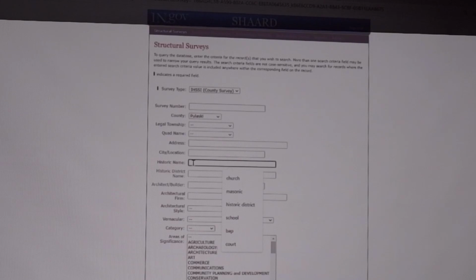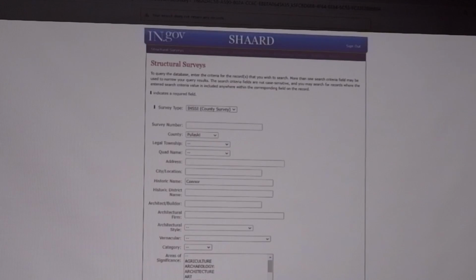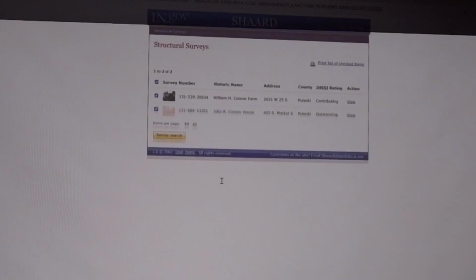But if you know it, and it was Connor? C-O-N-N-E-R. Well, yeah, I took Madeireville off. All right, but I'm going to spell it O-R because I don't know how to spell Connor. And so I did a search, and up here it says your search does not return any records because I spelled it wrong. Well, all right, I do know that there are a couple of ways to spell Connor, so I'm just going to put C-O-N-N because I don't know if it's E-R or O-R.